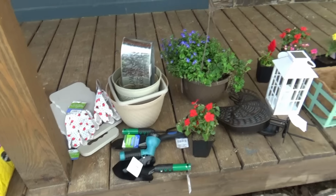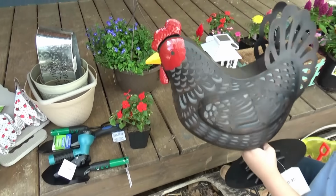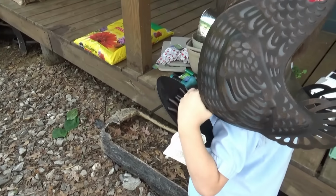We're about to beautify the yard a little bit. It's not a whole lot, but we're gonna make it look a little prettier, huh? You like that chicken? That's a solar chicken. It'll light up tonight. We got that from Tractor Supply.